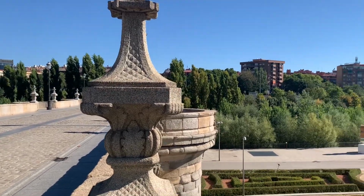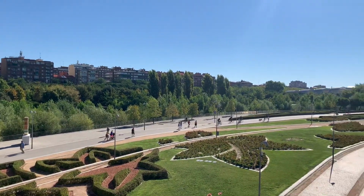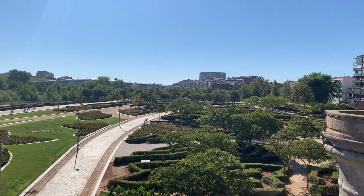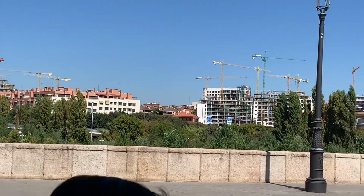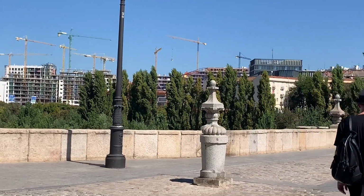We just crossed over the river. We're in Madrid. We're doing a practice walk to the bus station, so when we leave in a day, we know where we're going. And this is on the bridge looking the other way. And there's a bunch of cranes. I don't know what they're building besides buildings and what they're for.